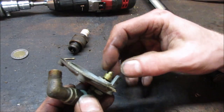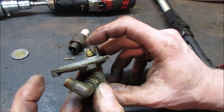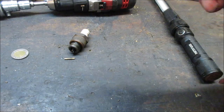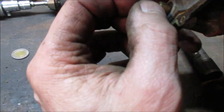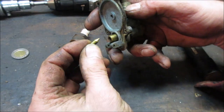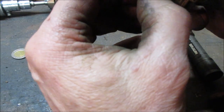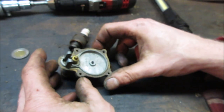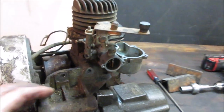Check out that needle real quick. I'm going to blow in through here and then kind of put my finger over and see if it's a working valve. Take it right out of there. Seems pretty good. Gasket looks okay. Let's see what we got for adjustments on it.